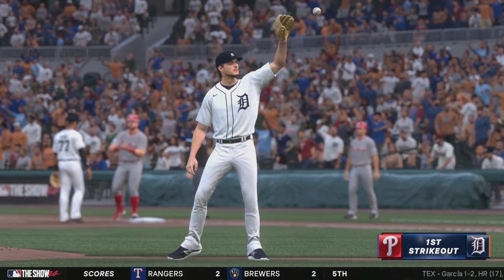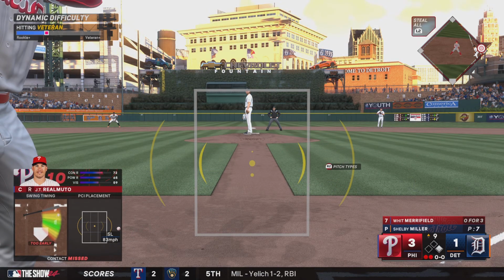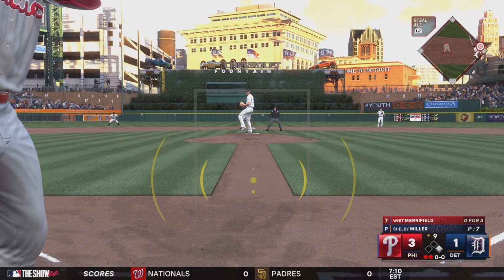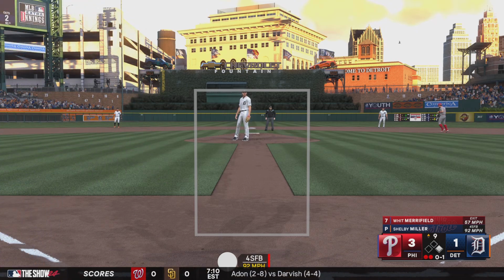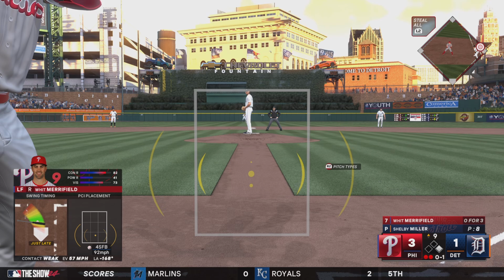Well, that slider was way out of the zone, and for me, it just comes down to not seeing the pitch out of the hand, not tracking it into the zone, and then also being a little bit anxious, not confident in your two-strike approach. And so when a guy's in that position, you get him to commit early, and a lot of times you get the swing and miss, as you did right there.